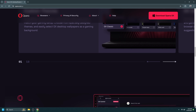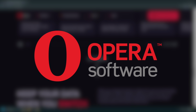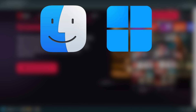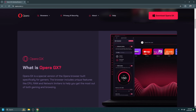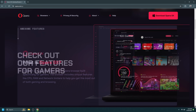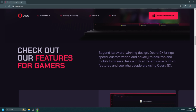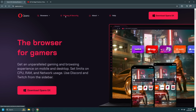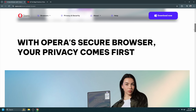Opera GX was introduced in 2019 by Opera Software, the largely Chinese-owned company responsible for developing a host of other browsers over the years. GX is available for macOS, Windows, Android, and iOS. Looking at GX's website reveals that not much has changed since my last review. Opera is still peddling this browser as gamer-oriented, and they still amazingly claim that it has an award-winning design. But even more interestingly is this claim of privacy. Indeed, Opera has an entire section on their webpage dedicated to privacy, which is ironic, as we will see later.